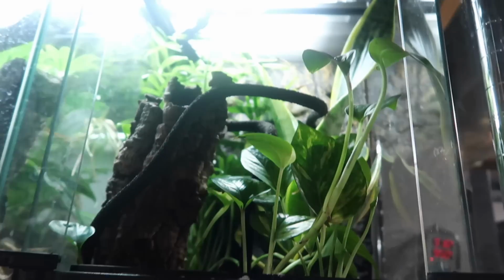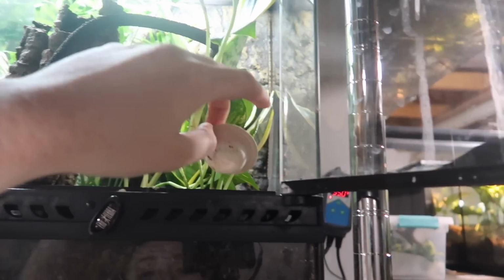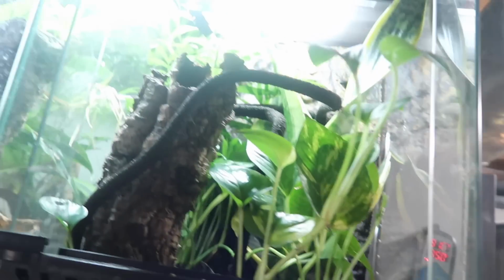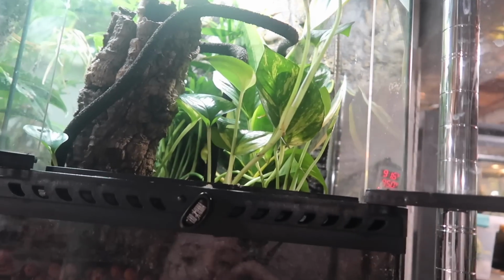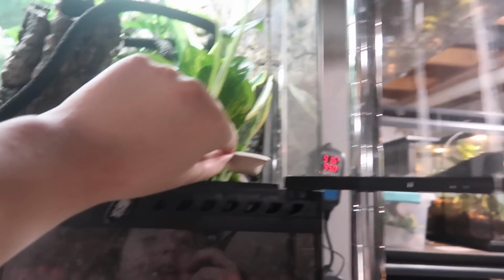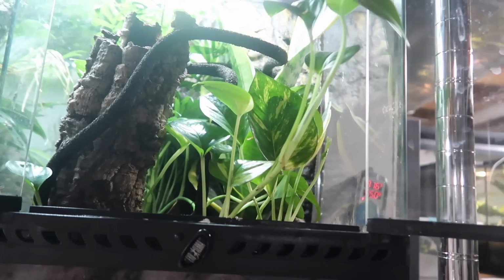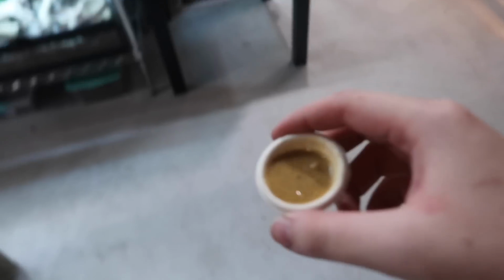Now Oliver doesn't have a feeding ledge. He, for whatever reason, just refuses to eat out of a ledge. He'll only eat on the ground. I assume it's just because, as many of you know, he was a rescue and he was always just fed on the ground with his previous owner, so I guess that's just what he's used to. So I just take this cup and I place it right in the corner there, and that's his favorite spot to eat.